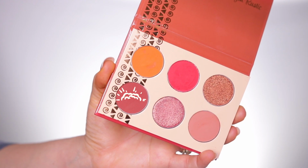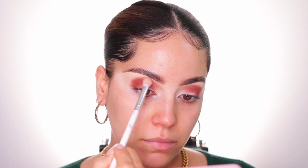These are pretty easy to blend. I love the way they are packing on as well. So far, so good. Sticking to that second row, that last shade is a lot lighter than the first one that we used.